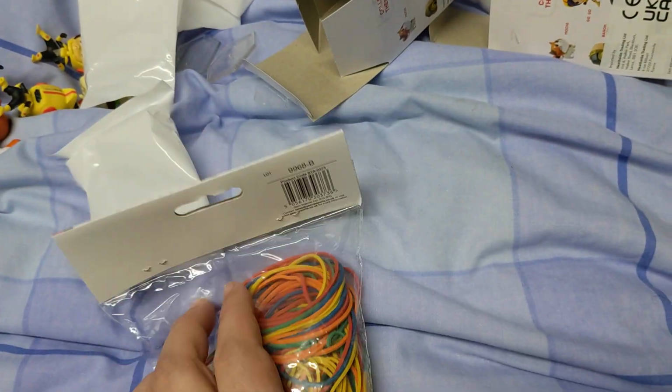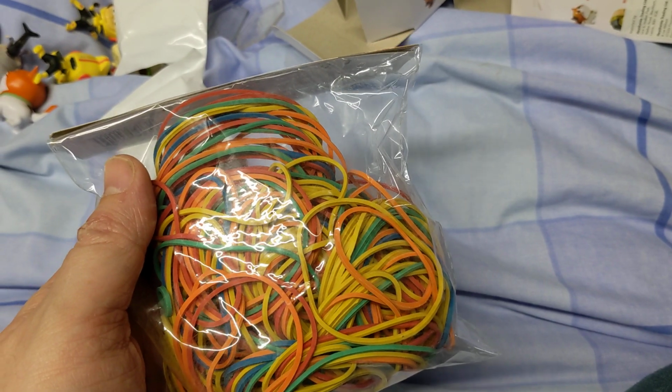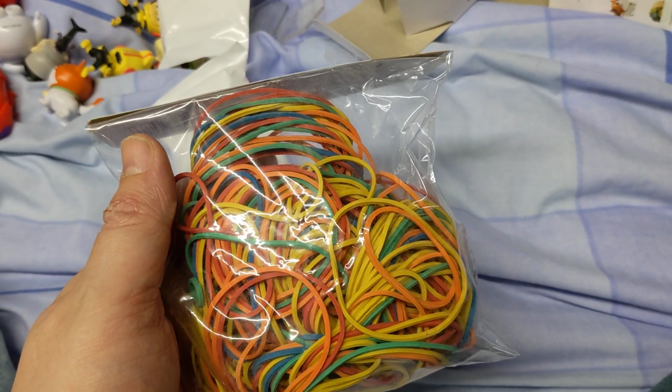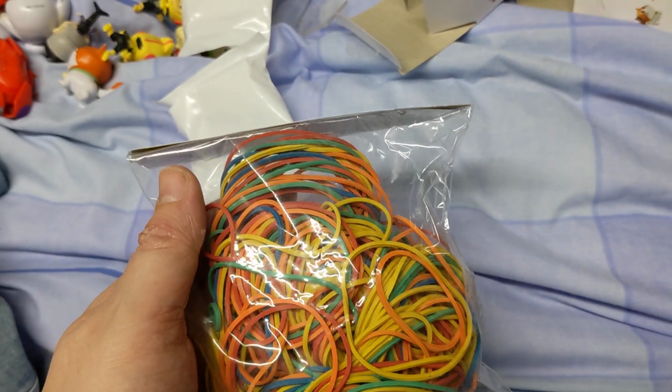Also picked up some rubber bands. Basically, I've been building a rubber band ball. I haven't got it to hand to show, but just because I've had a load of rubber bands over the years, I just built one up, and it's quite big now.